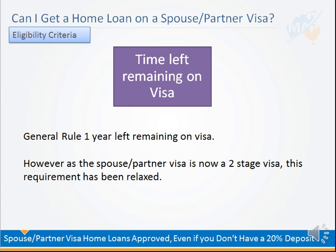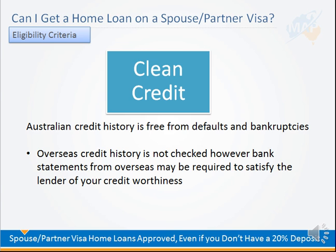Can you get a home loan approval on a spouse visa? Yes, you can. Generally, you will require 1 year left remaining on your visa. However, not always required. Some lenders have different requirements here, and noting that the spouse visa is now a 2-stage visa and you go straight into, say, the 801 visa, this requirement has been relaxed somewhat. You also need to have clean credit within Australia, so credit clean from bankruptcies or defaults. Generally not an issue for our clients, given it's hard to get credit in Australia anyway, but nevertheless there is the odd person with the unpaid telephone bill or something like that.